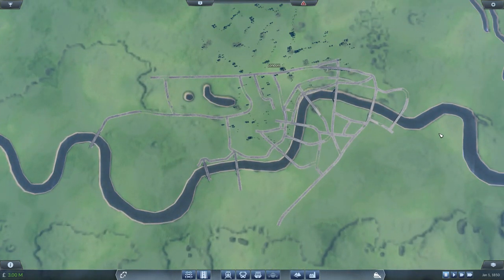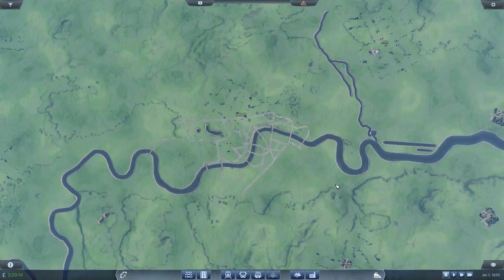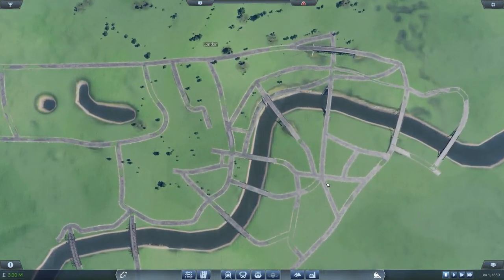Okay, so about 40 minutes or so later, I haven't really got very far. This is going to be very, very difficult. Let me just talk about a few of the things that I've done. You'll notice now London looks a lot messier. Unfortunately, that's just how it's going to be.